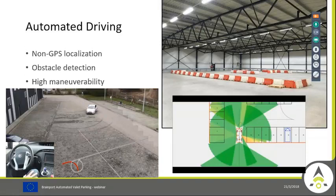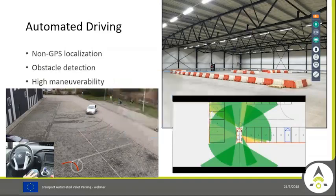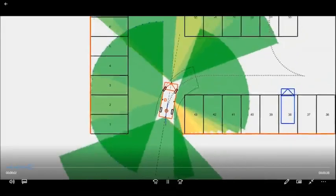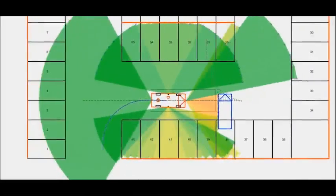I will give an outlook on automated driving and piloting. What you can see here is a facility we have in Helmond, indoor. We use these facilities for different applications, but now we have made a setup for developing automated valet parking. The main research topic is the maneuvering and positioning of the vehicle. We have to assume that not always a GPS connection will be available, and even when it is available, it may not have sufficient accuracy.